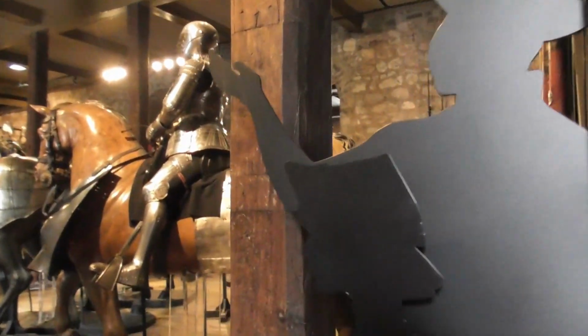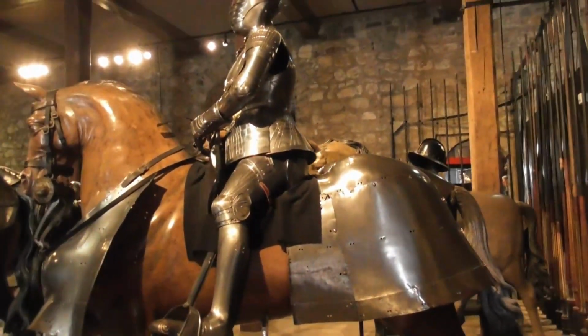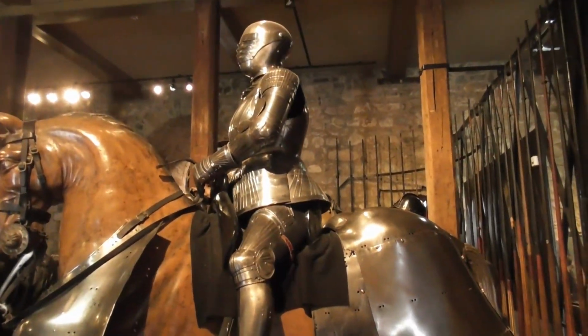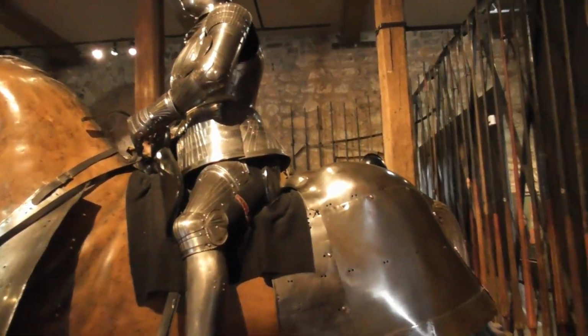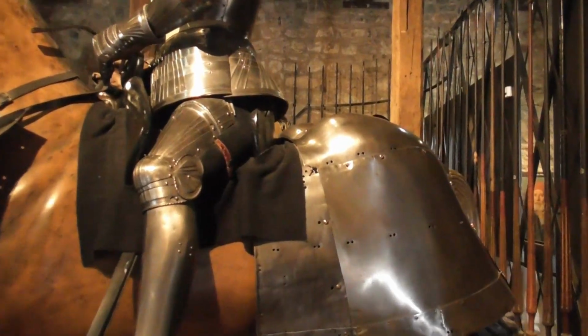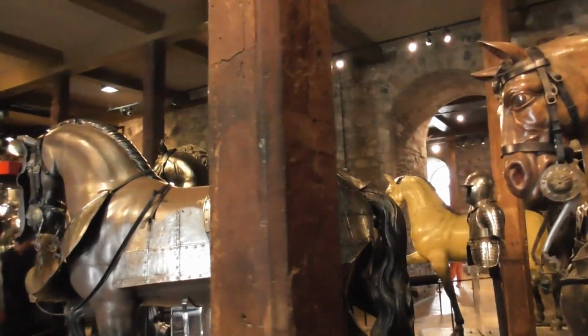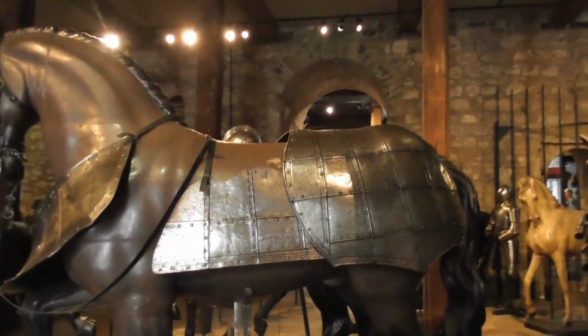Pikes. Composite armour for man and horse. So horses would have armour on their fronts and their backs to try and stop people shooting arrows into them, because the archers would deliberately aim for the horses to bring them down.